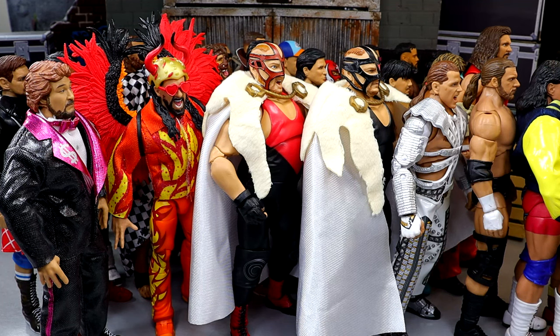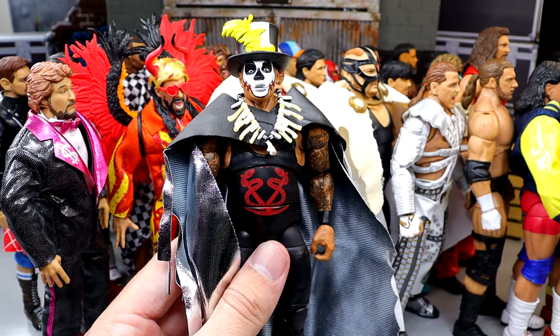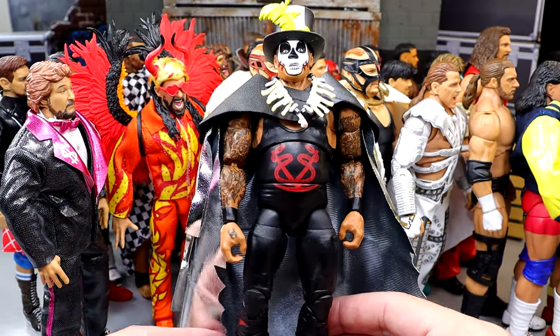Number five is a figure I didn't even get to review on the channel, but I wish that I did. I did get this set in just in time for this video and didn't have time to review it, but I'm so glad that we have this. It is going to be Papa Shango from the Grudge Match Ultimate Edition 2-pack with Ultimate Warrior. Holy smokes, what a great figure.